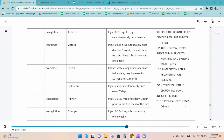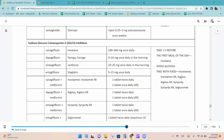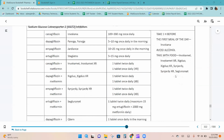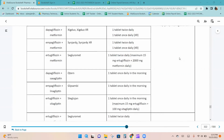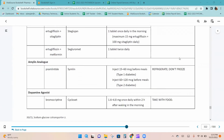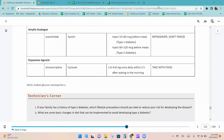Refrigerate, do not freeze, and discard the pen 30 days after opening for Victoza and Byetta. For Byetta, you should inject 60 minutes prior to the morning and evening meal. For the Bydureon, use immediately after reconstitution and do not use the diluent if cloudy. For the Invokana, you should take 1 hour before the first meal of the day. You should avoid alcohol and take with food. For the Invokamet, and any of these other ones here. For the amylin analog, Symlin, refrigerate, do not freeze. And for Cycloset, that should be taken with food.